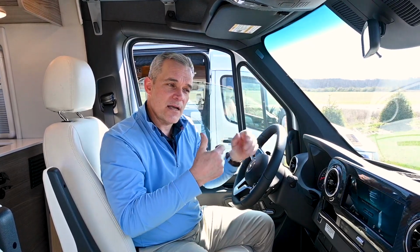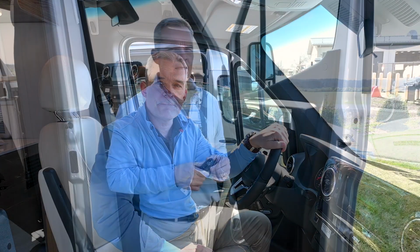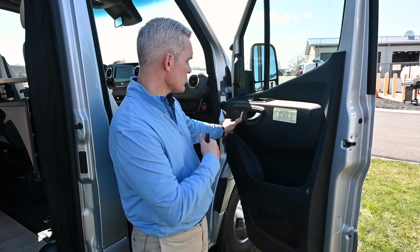Next, we're going to just walk outside and show you some of the features on the exterior of the Winnebago Boldt 70KL. So as we come outside on the Boldt, the 70KL, we're in the passenger seat. And again, the passenger is going to have the same electronic controls, which is nice. You can just move the seats as we showed you inside.